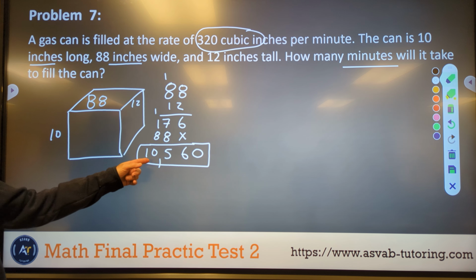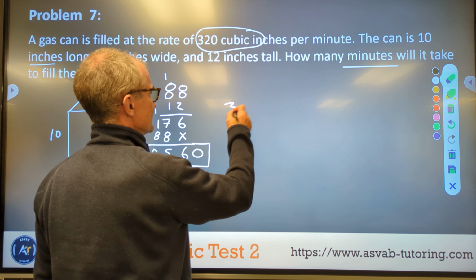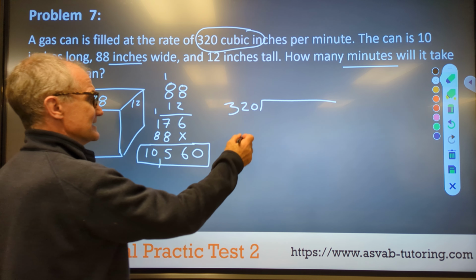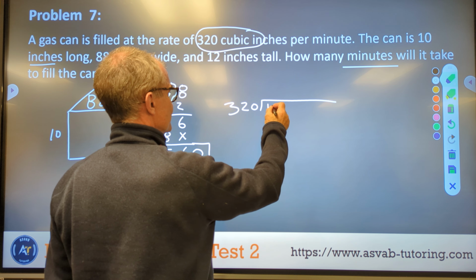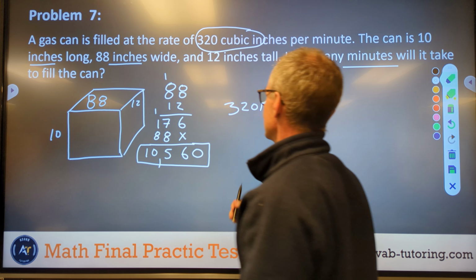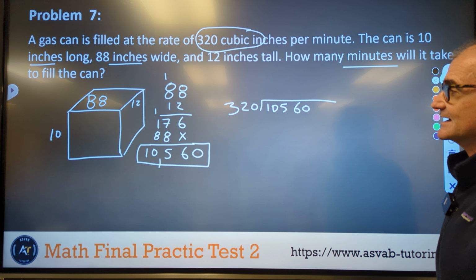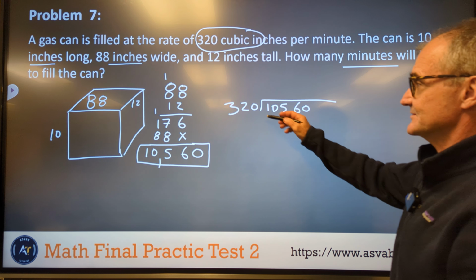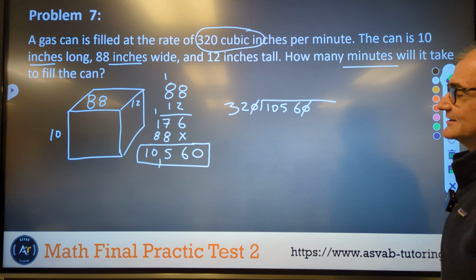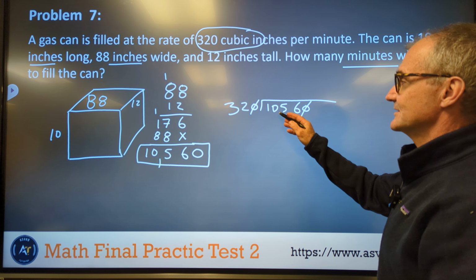So now I got to do 320 into the total volume of the gas can, 10,560. Actually, I could drop a 0 on both sides. That's going to be a little bit easier. So if I drop a 0 there and there, I'll have to carry less. So then I'm going to do 32 into 105.